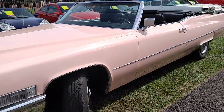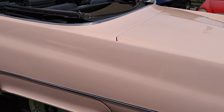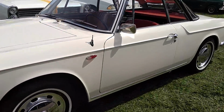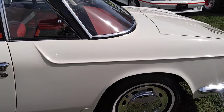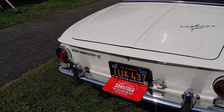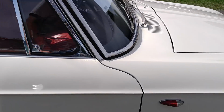69 Cadillac, we already saw this with the black leather interior. Nice parade car, but she's a little rough around the edges. This VW is what, a Karmann Ghia, but it's a different body style than the one that we're used to seeing. I can't identify this car. It's a VW 1600L. It's a Karmann Ghia, but it must be the newer design. But I thought they made those Karmann Ghias up until 72 or 3.